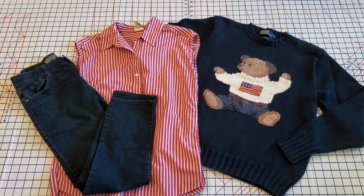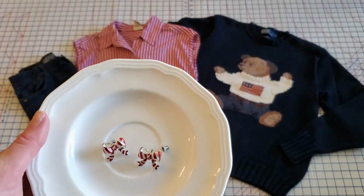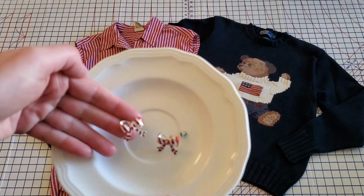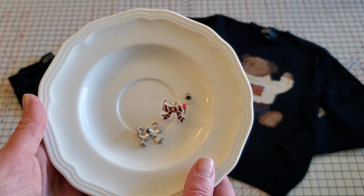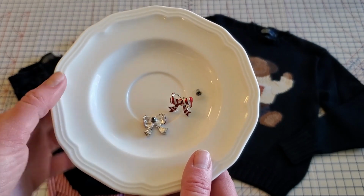I think this is going to be pretty perfect, but I do have some kind of perfect jewelry to put with it. Let's see if we can focus a little. These guys were an estate sale purchase a long time ago.